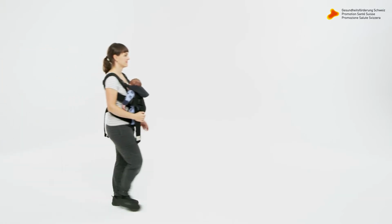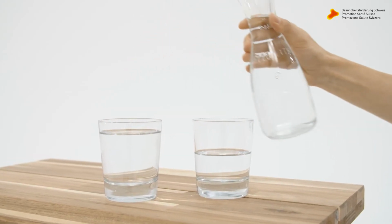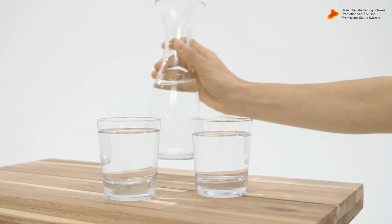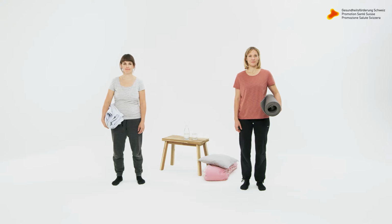Maintaining an upright posture throughout the day and consciously breathing into your abdomen several times a day will comfort you. Enjoy a walk in the fresh air with your child or children every day. It's important for you to drink enough between and after the exercises, preferably 300 to 500 milliliters of water or unsweetened tea. You deserve some recovery time now.